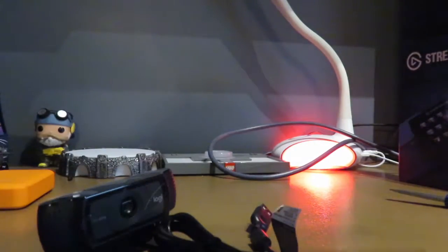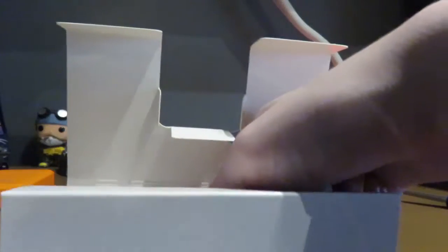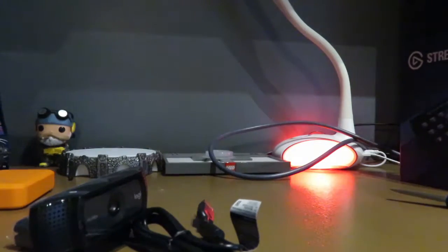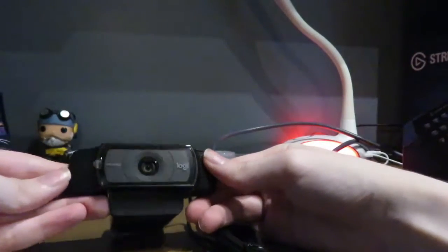Wow, this webcam is intense. What else is in here? Nothing. All this is useless. Stupid. Then we got instructions. Don't really need that. Okay. I like it. I like the way it looks. It's a lot better looking than the one we got at the moment. So let's get these little plastic things off.